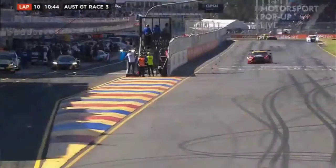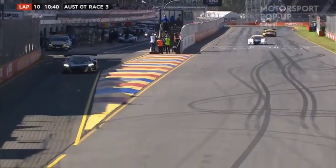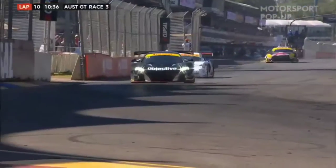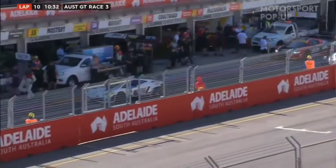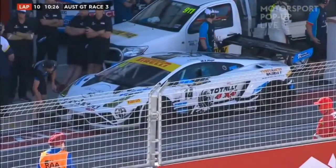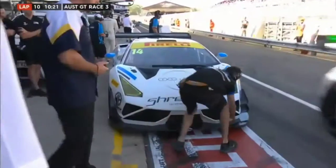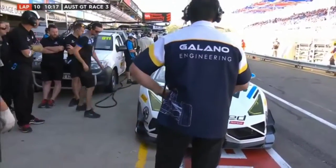Now this is where he starts to think, how am I going to manage this? No clutch. It's going to be a tricky pit stop for Peter. Here we go. So will the car come to a crunching halt? No, he's pulled it up quite well. So he's got it into neutral quite easily. All the way down on the left paddles, but you generally need the clutch from first to neutral. So he's been able to find neutral.